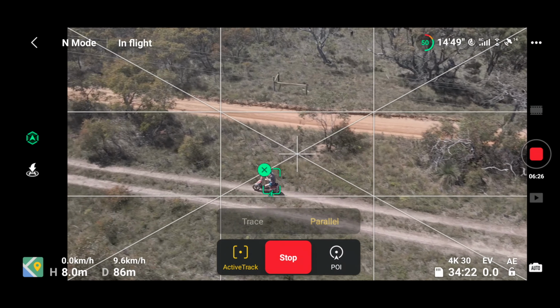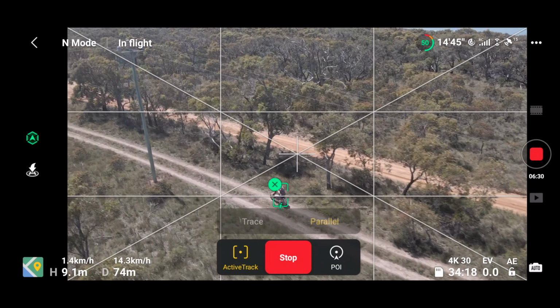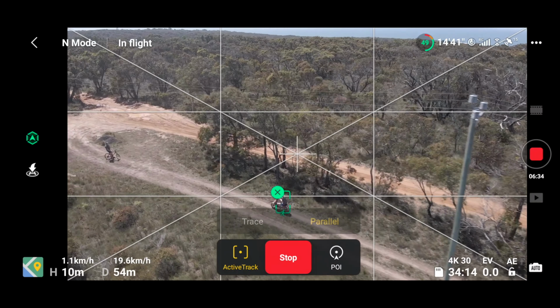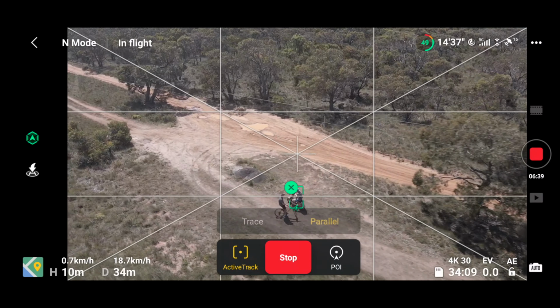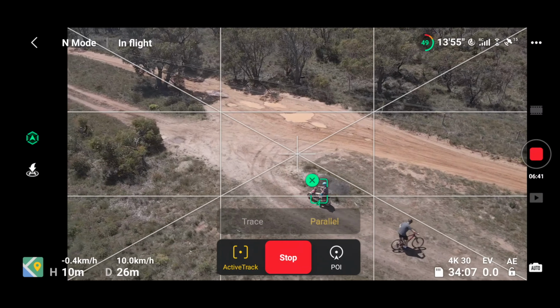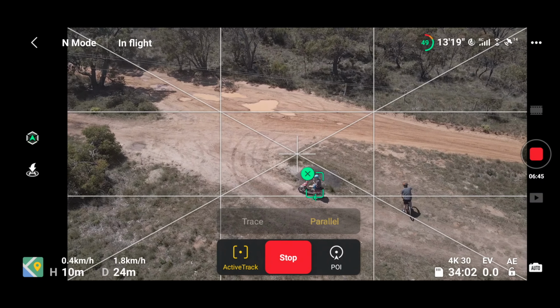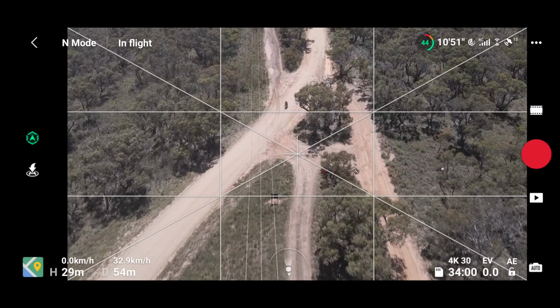Pretty happy with this. Like, if you're on an open road, you will have absolutely no issues with this. Let's see if it'll stay on me through here. And it has. Okay, so now what I'm going to do is just track from above and try and find a more open road and represent what that would be like. This big open road, and we're going to try and track along it.